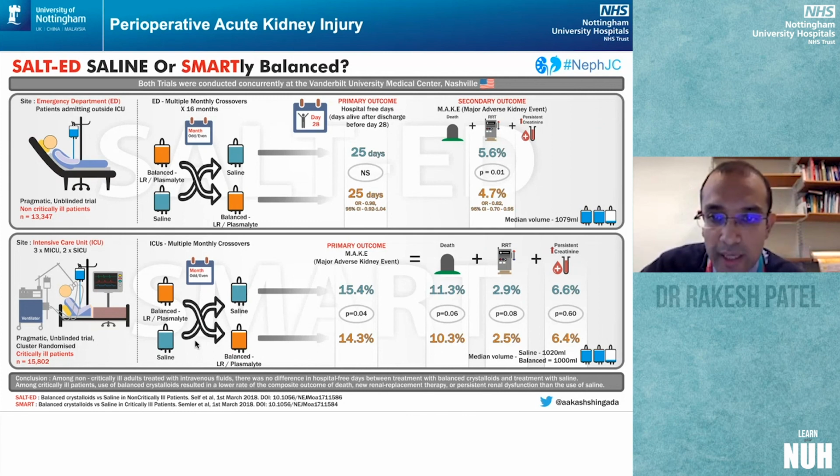So what does this all mean? Should we be switching or advocating more use of balanced solutions? Well, I think there's a small cost difference of a few pennies, perhaps, but at least there's no signal that the balanced solutions are any worse than the 0.9% saline. And if anything, the results from these studies would suggest that they improve kidney outcomes.